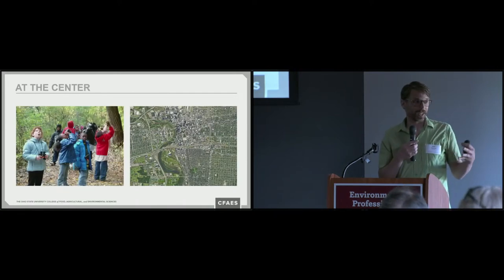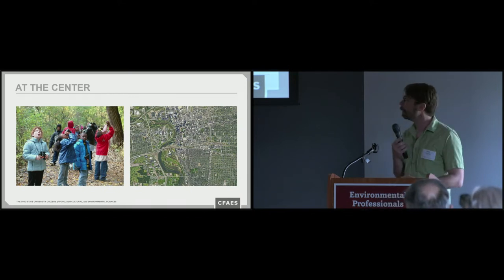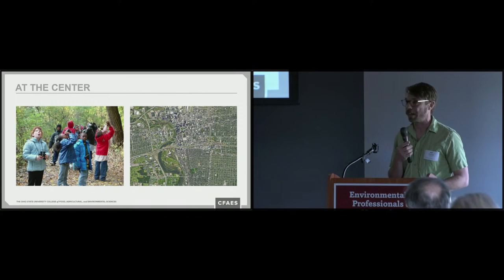And that's at the center of everything, literally at the center. A place like Grange Insurance Audubon Center is so crucial to really make these things happen, located in the middle of this urban complex to really showcase the importance of that.